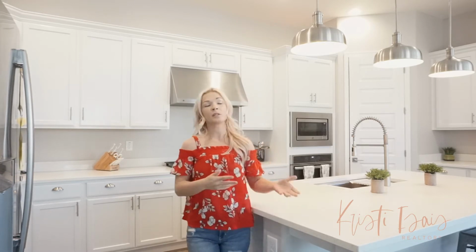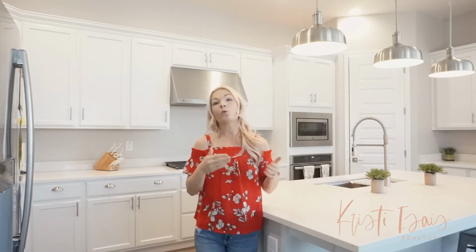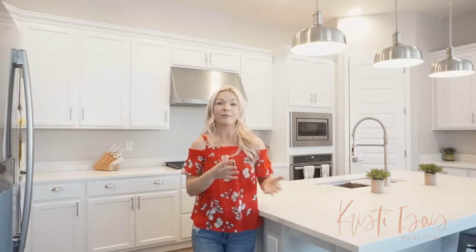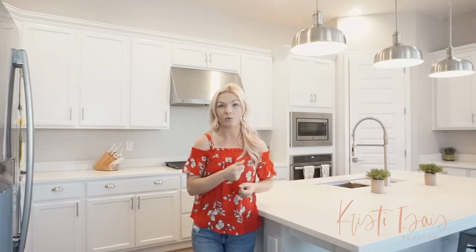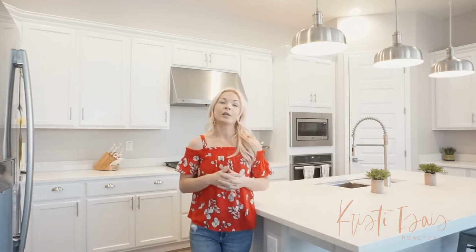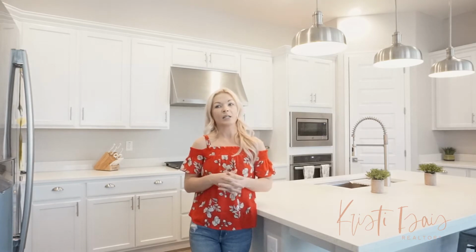2, if you choose to sell the home in 2 years, you will be required to pay back a portion of that down payment that was gifted to you. So it won't obviously be that full amount, the 3% or possibly a 4%. It will be a proration of that percentage. So that's kind of a downside.